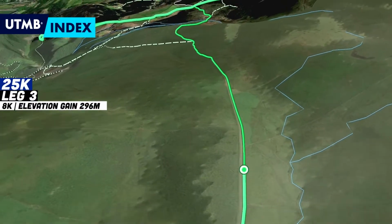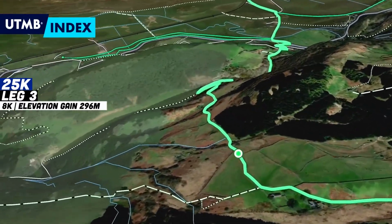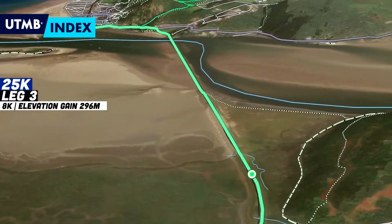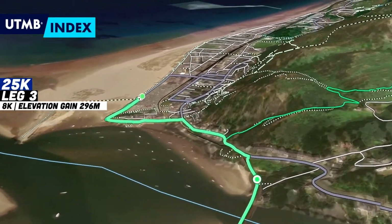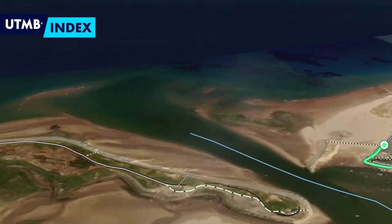After that second aid station, they're going to trend back towards the northeast, back in towards Arthog, and back across the wooden railway bridge. They're going to head back down that short road section into Barmouth, along the promenade, under the gantry, across the finish line, and onto the beach for some well-deserved celebrations after an incredible race.